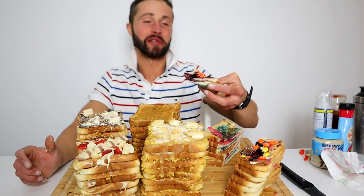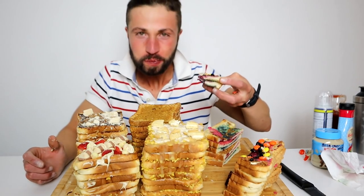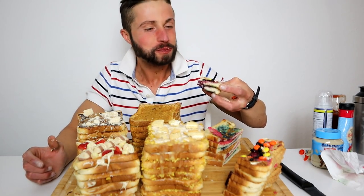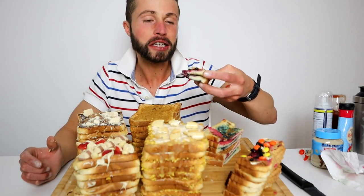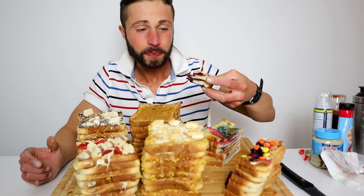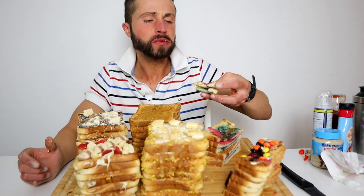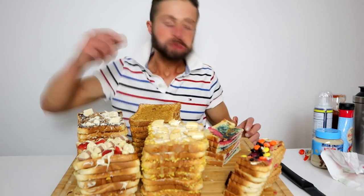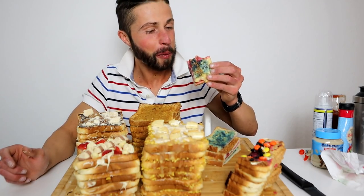Oh my god, this is so delicious. Call me chef, bitch. This is peanut butter jelly heaven, but what a heaven. Oh wow, I'm so happy. This is so freaking good.